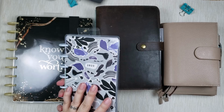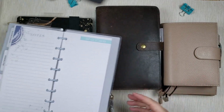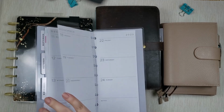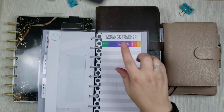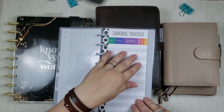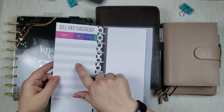I used this one all of 2023 and also in 2024 to help me with my debt payoff, and as I mentioned, it was successful. So here I used inserts from Happy Planner to do some budgeting and keep track of my spending. I used several inserts that they had, including expense tracker, which has your categories and cash, debt and credit card and all of that to write out whatever you're spending. And then it has the same thing for bill pay.